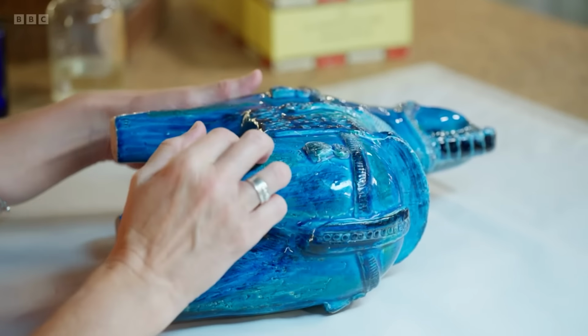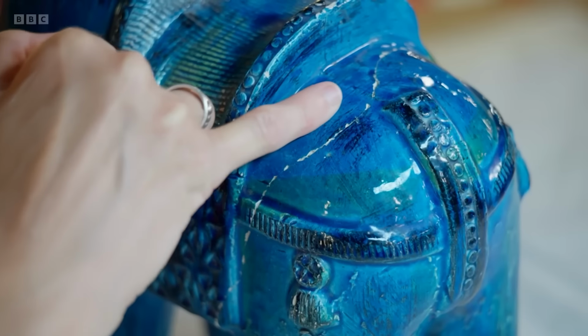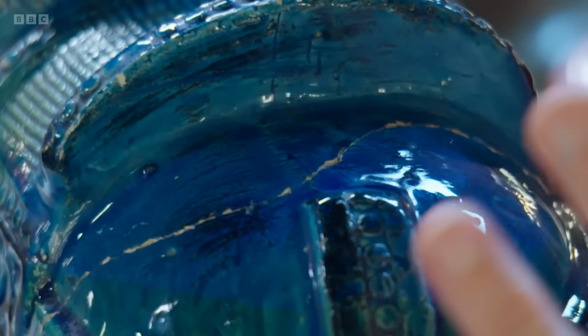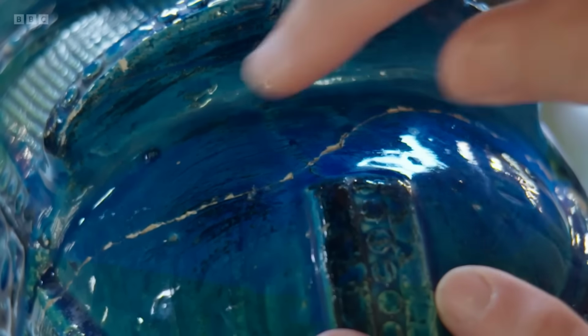I really love Bitossi. It's a renowned Italian maker and it has this really distinctive, colourful glaze which can be quite a challenge to restore. I believe that this piece is probably 1960s, 70s and they are quite collectible. John has bonded the back section of the horse back together and it feels like a strong bond and it's really nicely aligned. If I was to try and start taking this apart, I think I would probably just cause damage.